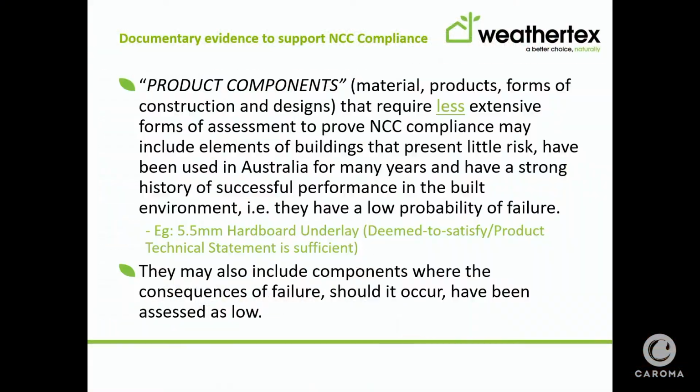So, how often do these products fail? Pretty rarely. They've been made for over 100 years and they tend to be very reliable products. So we could use something like a product technical statement, which is at the lower end of our level of rigour in terms of providing conformity or information to our PCA or certifier around compliance.